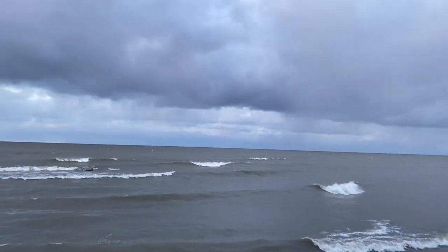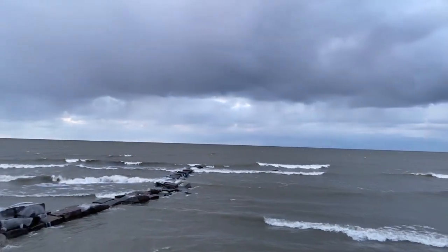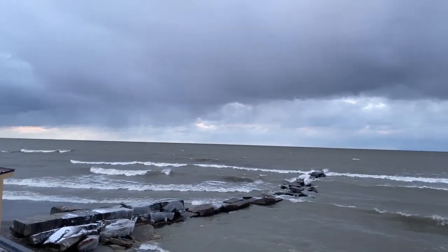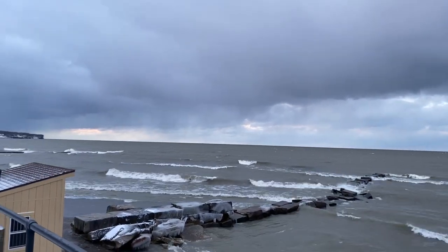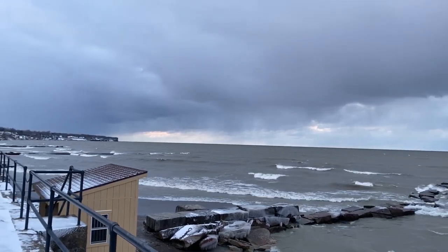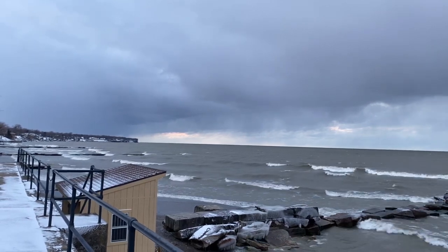And I'm panning back around. You can see the clouds rolling in. Those clouds are producing a lot of lake effect snow on the east side, not much over here on the west side. Looking out now over there, you can see Avon Point in the distance, and you can see all the big whitecaps.